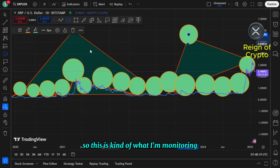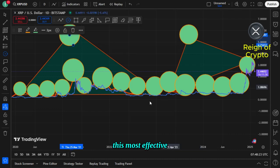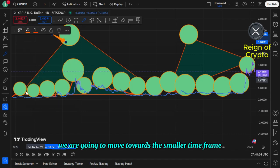But yeah, so this is kind of what I'm monitoring at the moment here on the bigger time frame. This only gives you the general big time frame understanding of, you know, what's going on here in this chart, the overall context. And now we are going to move towards the smaller time frame.